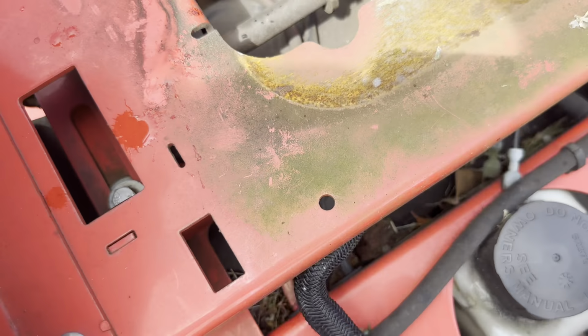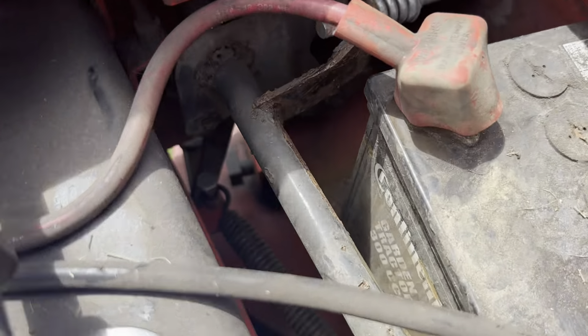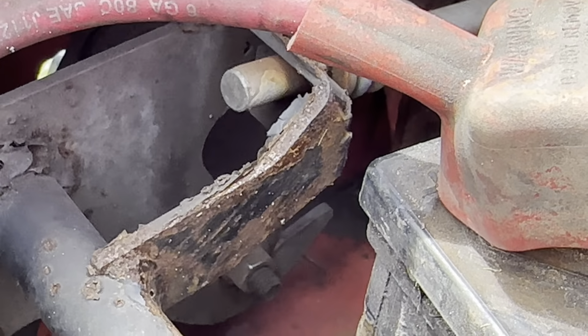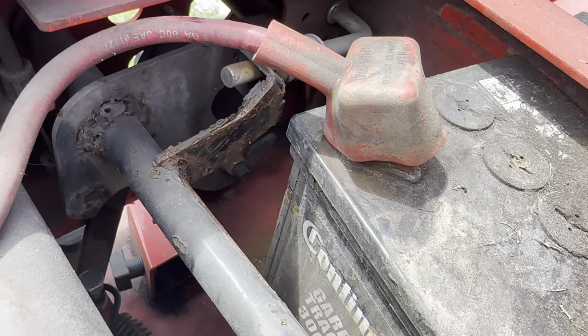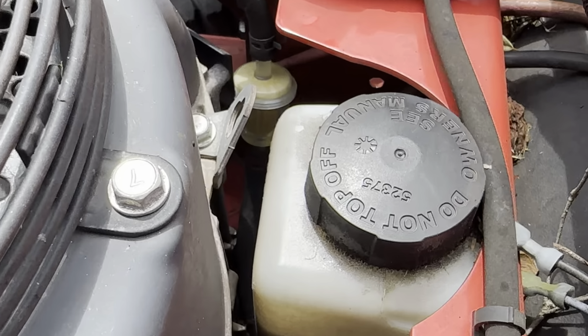Oh yeah, look at this side over here. This is major rust in this area right here. So that will most likely cause me problems in the future. I'm just going to go ahead and get them to replace that if they can warranty it. Yeah, and there's the fuel filter that went bad.